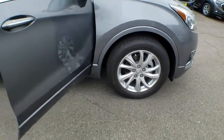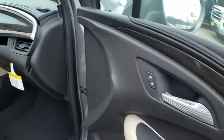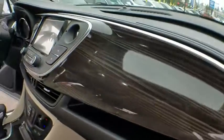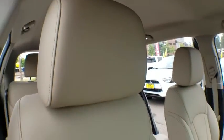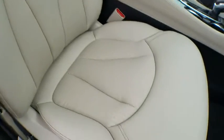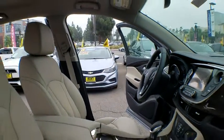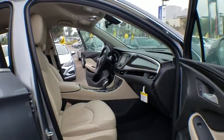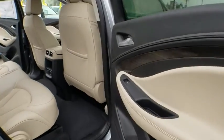Here are some of this vehicle's great options: power passenger seat, power liftgate, keyless entry, remote engine start, traction control, stability control, steering wheel audio controls, backup camera, anti-lock braking system, leather-wrapped steering wheel, Bluetooth, auto-dimming rear view mirror, keyless start, aluminum wheels, cruise control, four-wheel disc brakes, floor mats, rear defrost, front-wheel drive.